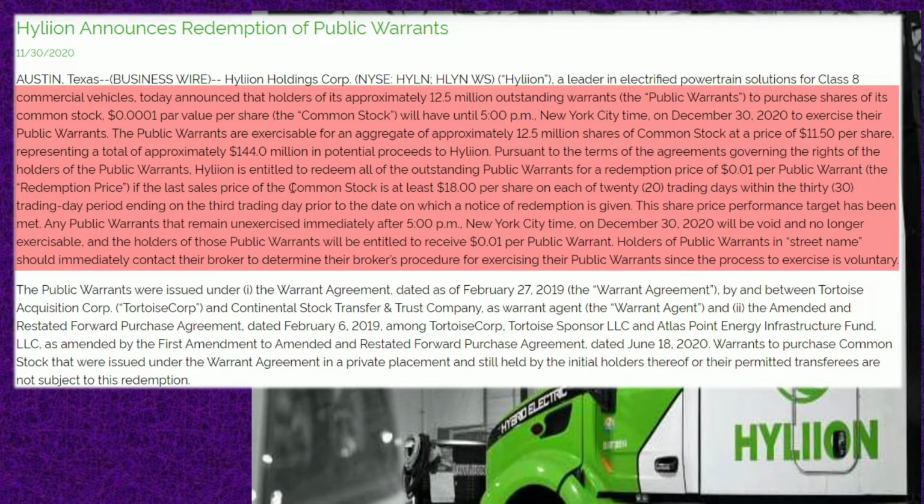So let's discuss. On November 30th, HYLIION announced redemption of public warrants. A leader in electrified powertrain solutions for Class 8 commercial vehicles today announced that holders of its approximately 12.5 million outstanding warrants, which means public warrants, to purchase shares of its common stock at a penny par value per share, will have until 5 p.m. New York time on December 30th, 2020 to exercise their public warrants. Basically, they are saying that until December 30th, 5 p.m. New York time, you can exercise your warrants for common stocks.